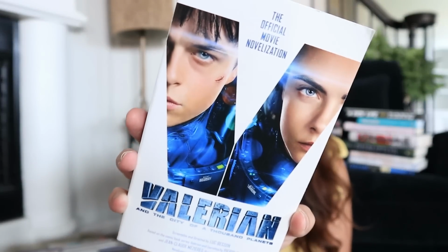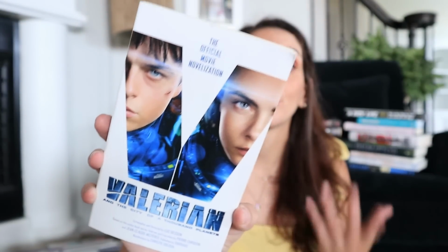So I think I found this one a long time ago. This one was recent as well. It is the official movie novelization of Valerian and the City of 1,000 Planets. So this is a book based off of a hit blockbuster movie. I've never actually seen this movie, but I want to now looking at this.